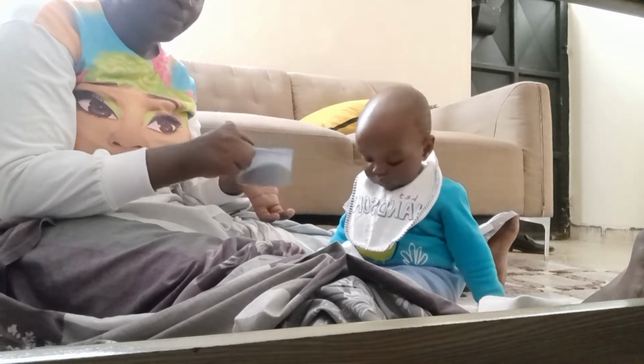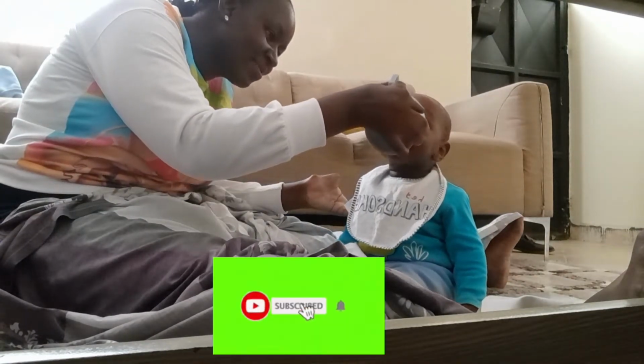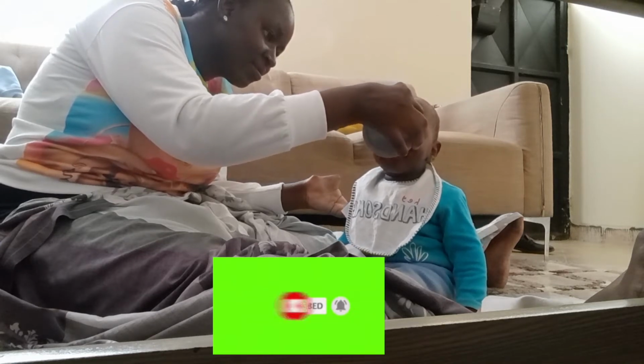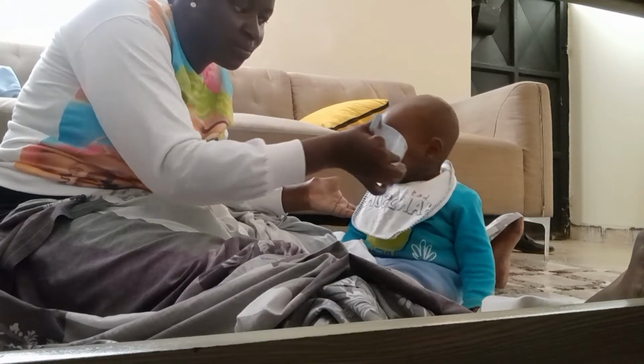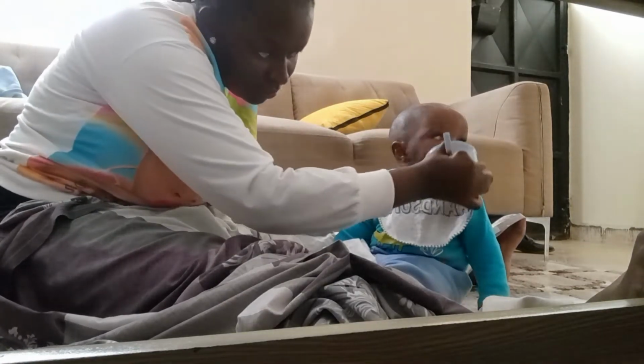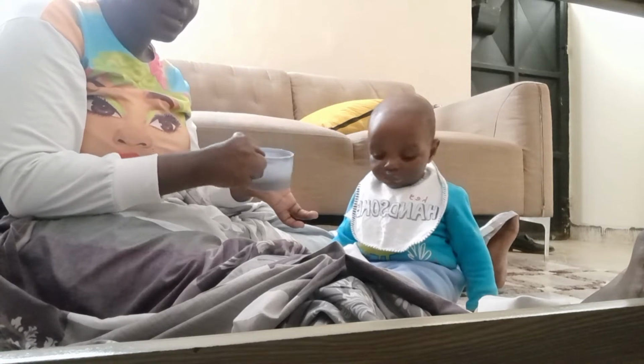Yeah, guys, you can see the way he's waiting. He's a good feeder. And then guys, don't forget to put the bib on the baby, because most of the time when you're feeding the baby, they refuse the food, so you can find that the food has spread on the clothes, so the bib can help you avoid all that mess. Yeah, guys, you can see he's a good feeder.